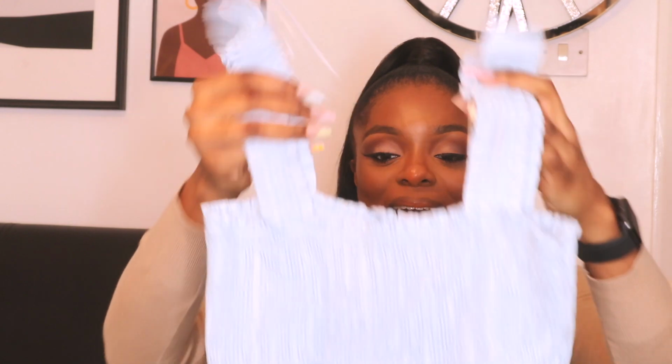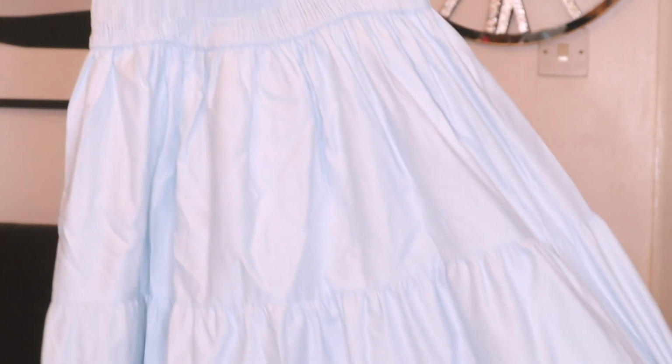But I just thought it was really cute. I'm sure I can make this look grown. And yeah, obviously it just goes down like this. So as you can see, it's fairly long. And yeah, I think this is definitely one of them dresses that when you look at it, you're probably thinking, but I think when you put it on, it will just look like a proper cute daytime dress.